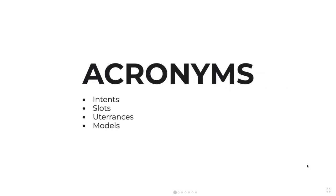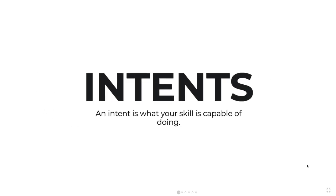Acronyms. I don't know if that's the right word. Again, I'm not an English speaker, but what I really meant is these are the words that you're going to hear over and over when you start building Alexa skills. The first one is intent. Intent, we're going to go deeper into what it means. And those are the four words. If you're able to master them, then even a 5-year-old can build skills if they master those four acronyms or keywords, whatever you guys wanna call them. But what are these? The first one, intent.